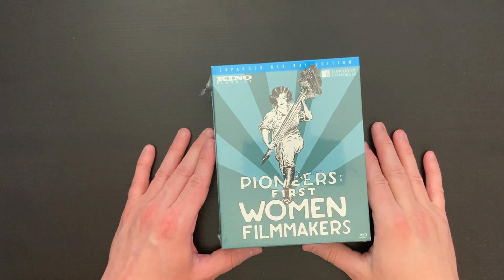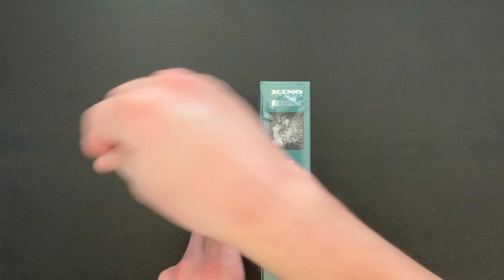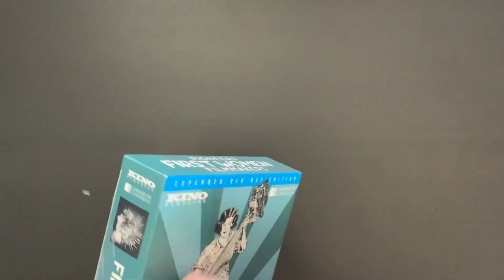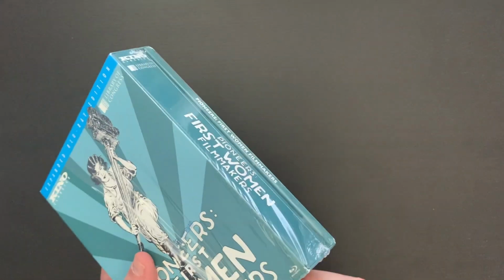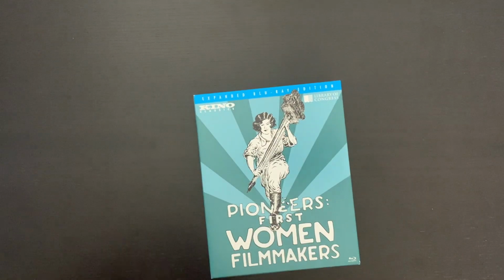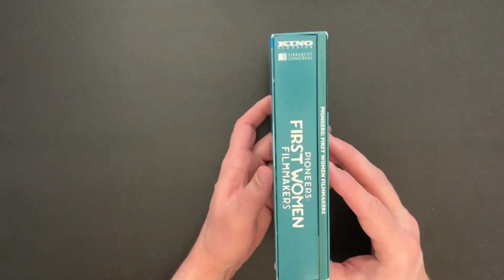Okay, so here is our set from Kino Lorber for Pioneers, First Women Filmmakers. Really great looking set here. Let's go ahead and remove the shrink wrap so that we can take a closer look at the set. I love the colors and just the art direction or art design on this set. So they've done a really good job with that. So let's take a look at the spine.